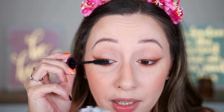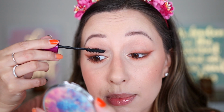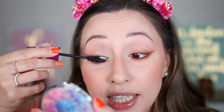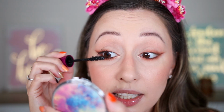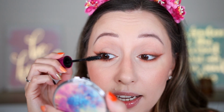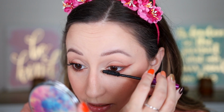This is the mascara that I was using on my brides back when I was doing bridal makeup looks and I was working as a makeup artist. And I really like this mascara because it is smudge proof. It has microfibers, so even if someone has very thin and very sparse eyelashes, they can still use this mascara and give amazing volume. And this mascara is bulletproof.